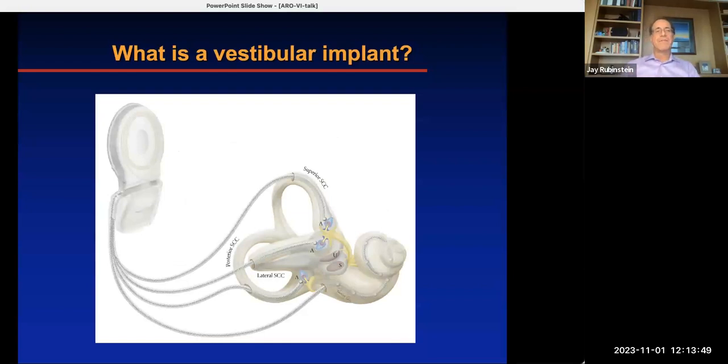So again, what is a vestibular implant? Here is an illustration from that recent ARO summary that I mentioned. And for most of us, other than the Las Palmas group, this is what we envision when we think of a vestibular implant. In this case, it's those of you who've seen the different receiver stimulators from the different manufacturers. This is a Med-El receiver stimulator from a standard Med-El cochlear implant.